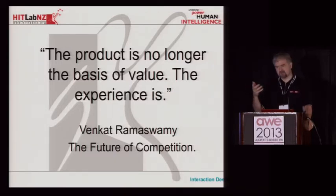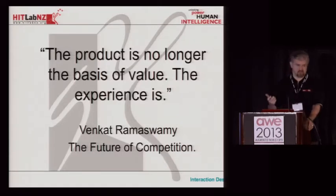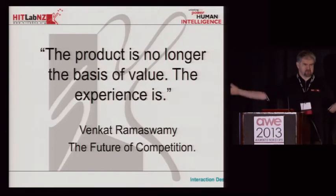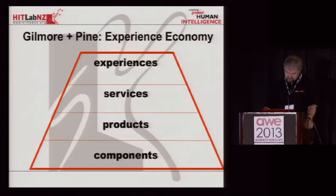I went to a trade show in Germany about 5 years ago, and there was a whole hall of Taiwanese manufacturers making MP3 players, and they all look the same. So when you've got 200 MP3 players, how do you decide which one you're going to get? And it's going to be based on the experience.